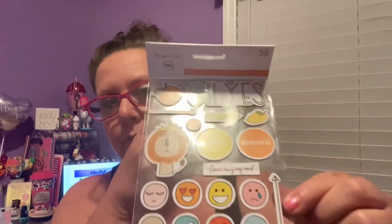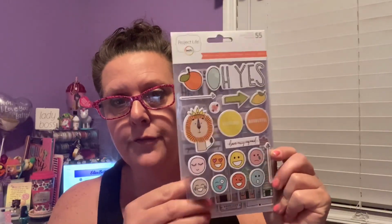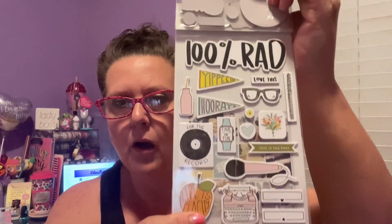So here's the first, let me see how I can do this. I'm gonna hold it back here. There we go. So there's the first sheet right there. They're like super thick. Here is the second sheet right there. Look at these, look at the houses. Oh my goodness. And here is your third sheet. I found 2 and I'm glad I did. Oh my gosh, for a dollar. Oh my gosh, right? Okay, some more. But I'm almost done.